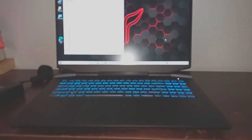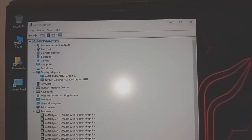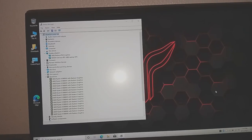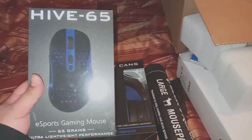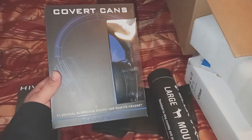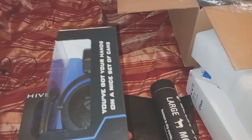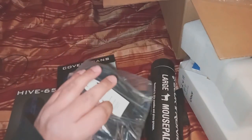Alright guys, I got my RTX 3080 laptop, the Eluktronics Prometheus XVII. We got our 5900HX with an RTX 3080 right here, listed in Device Manager. Got our packaging right here. We got a lovely sports gaming mouse, Hive 65. We got our Covert Cans headset. And we got our large mouse pad, as well as an HDMI cable.